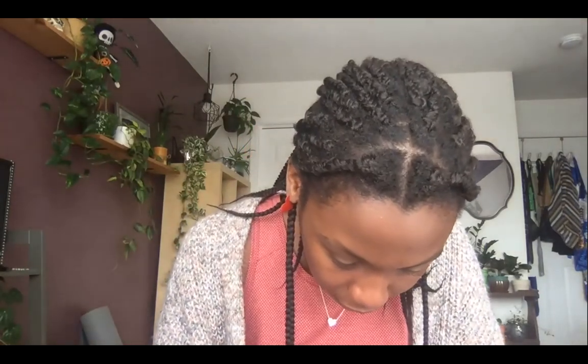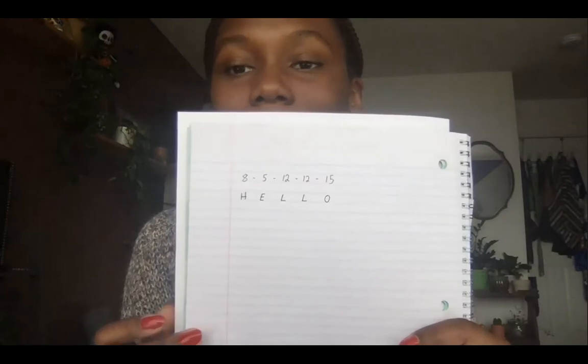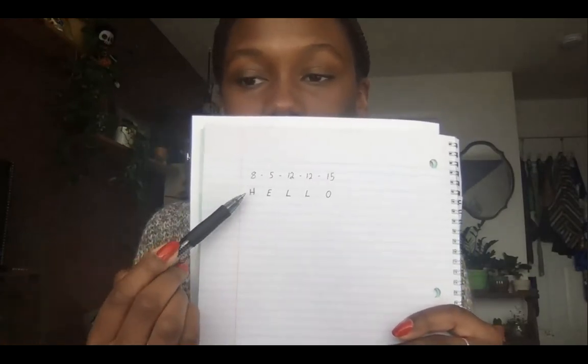So I'm going to take a look at my notepad. So we have 8, 5, 2 12s, and 15. If you have a notepad at home, maybe you've written it down yourself. Let's take a look at mine. So we have 8 equals H, 5 equals E, the 2 12s are L's, and the 15 is O. So our letter number cipher will reveal the secret message, hello.